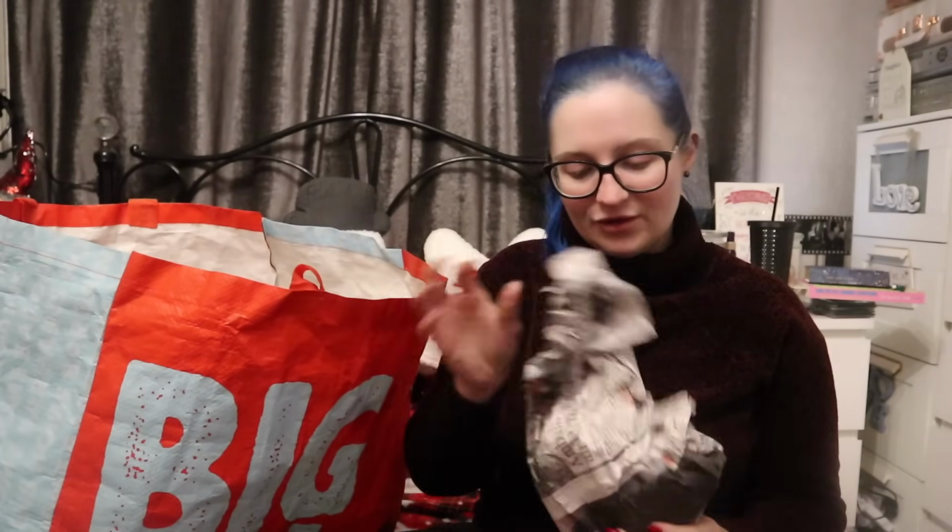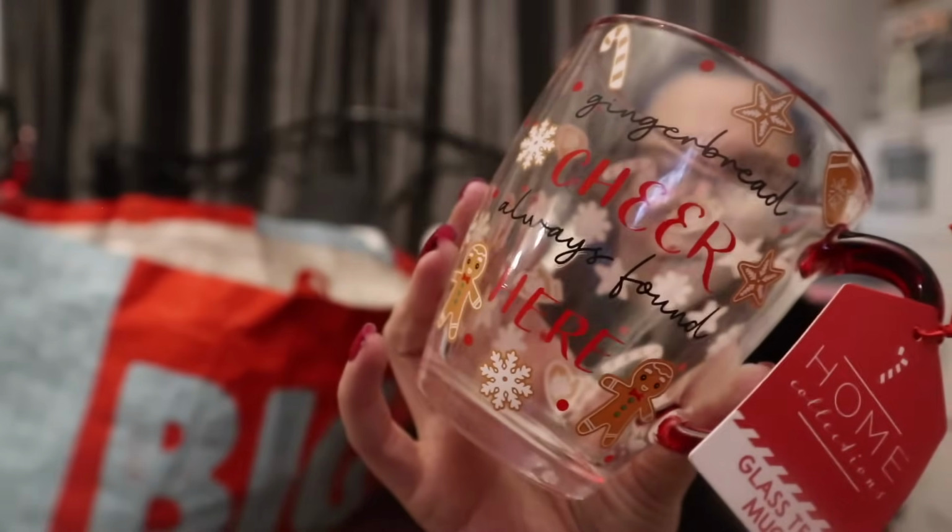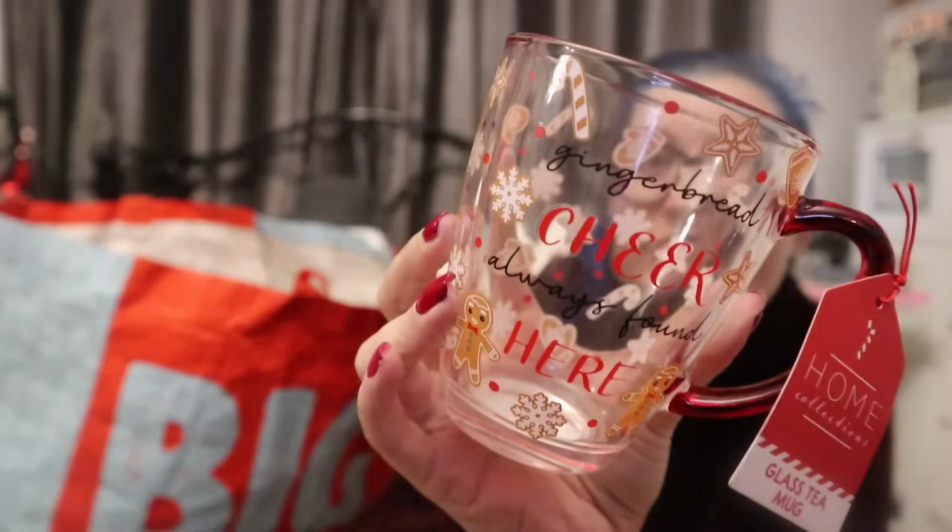What have I got here? It feels like a mug. Why have I got a mug in here? I got a new glass mug. Yes, I did. This screamed at me. This was, I think, £2.99. Look at this. It's a glass mug with a red handle, and it says gingerbread cheer always found here. That's me. I love gingerbread. I love cheer.